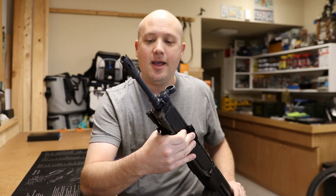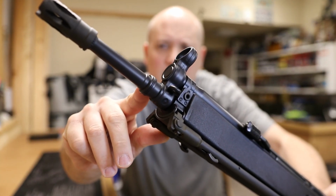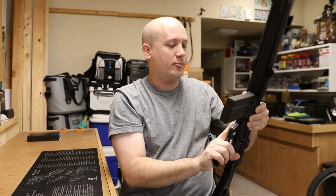And the other thing that I did change from its original configuration, when it was at Investment Grade Firearms, I did have Jason there add the grenade launcher lug, right up here in the front. So that's off of a DMIL G3 rifle. So it gives it a little bit more of the proper look.